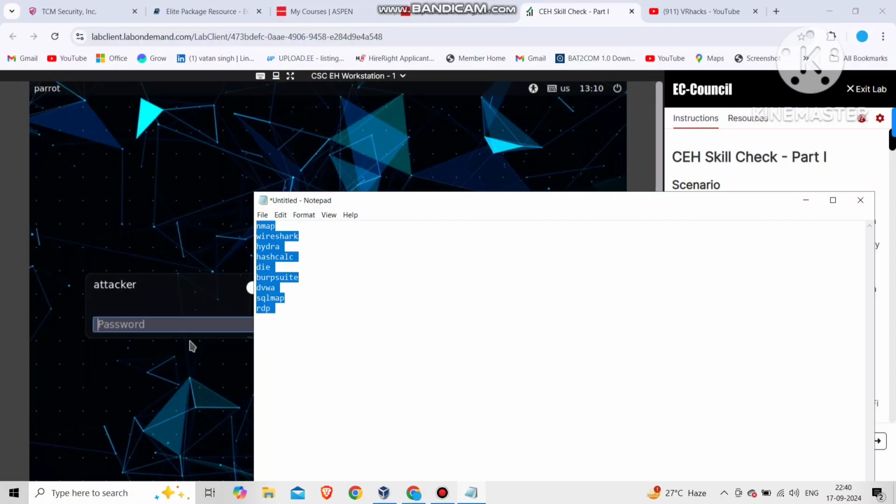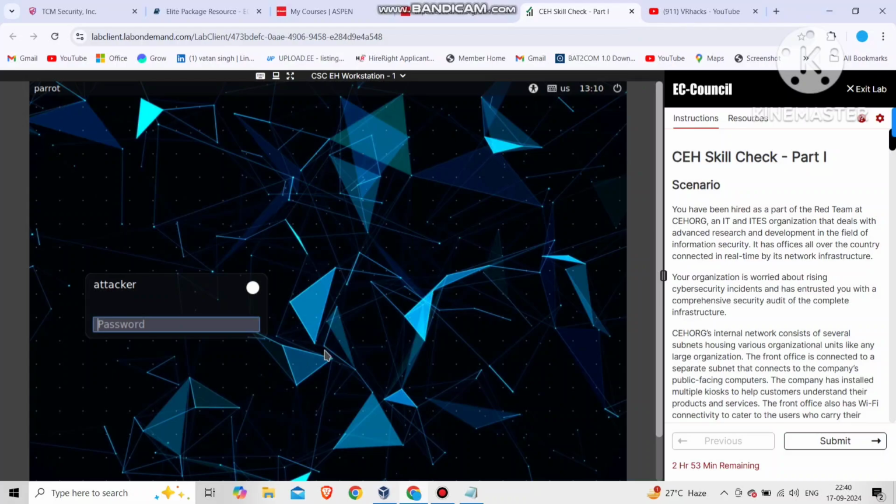Make sure to focus on Nmap and all its commands, like -A for aggressive scan, -F for fast scan, -T4 to make the scan faster, and use -A to perform the aggressive scan. But if you perform the aggressive scan, it will take time, so make sure your internet speed is good, at least 10 to 50 Mbps.